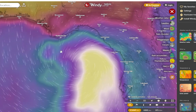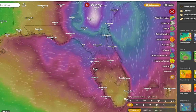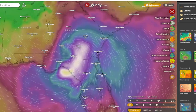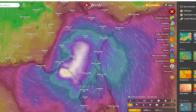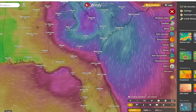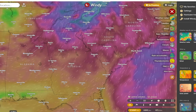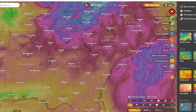These are the models here for the European. So let's take a look at the European. You can see how fast this thing races too. You can see where that white is. All those areas in white are going to have almost 100%. There's going to be a lot of wind damage and a lot of power outages. Actually, Augusta, Georgia is a major city, so that will wind up getting hit very hard by this. Of course, we haven't even spoken about the rainfall. We kind of went over that yesterday. If I could get Tropical Tidbits to work again, we can go over that.